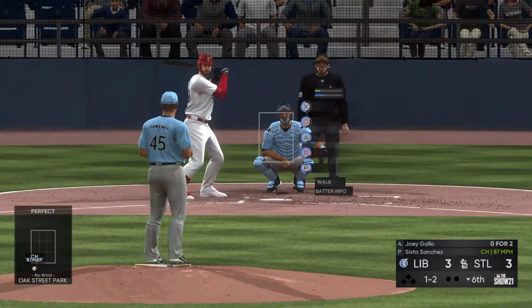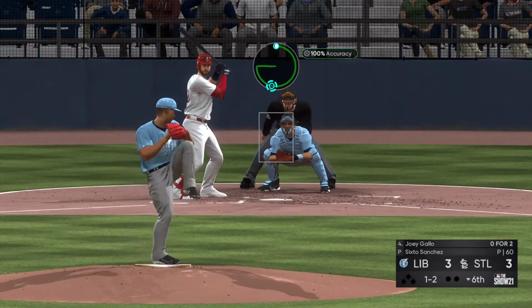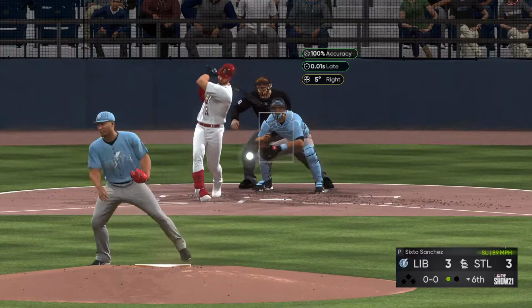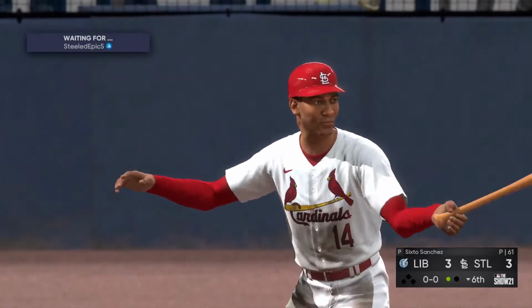Lays off that time, and it's 1-2. Step out of the box, take a deep breath. After spitting on that changeup, you might have bought yourself a fastball. Got him! And he goes down on strikes for the 3rd time.